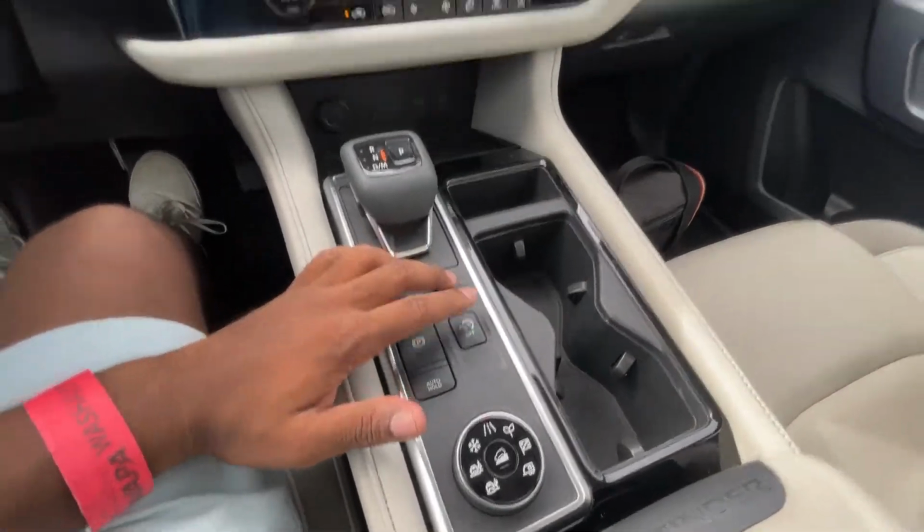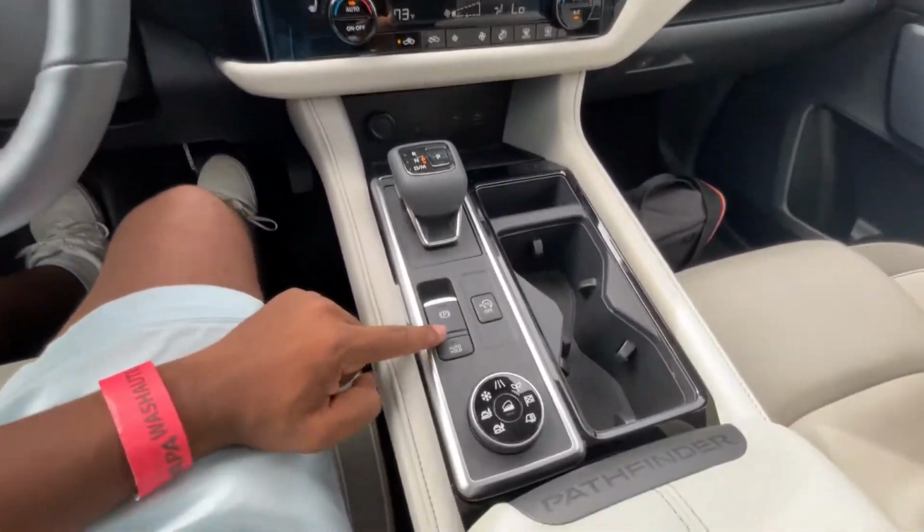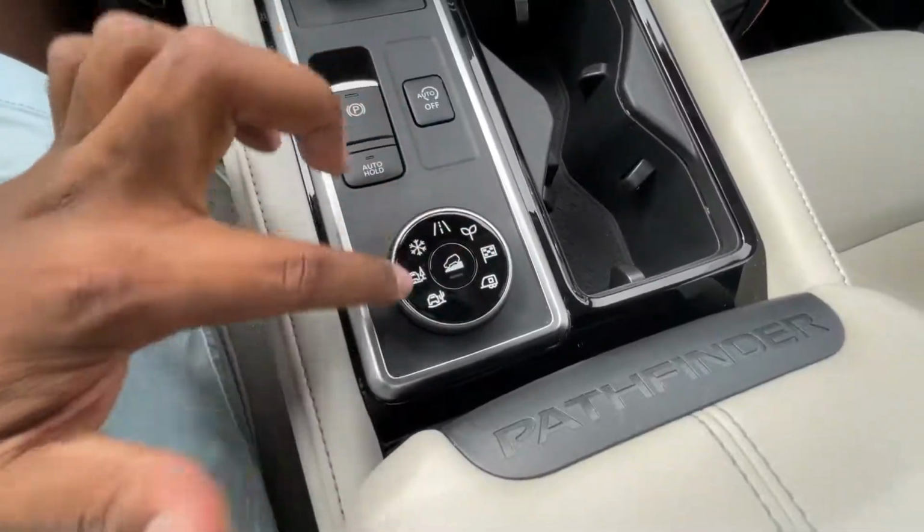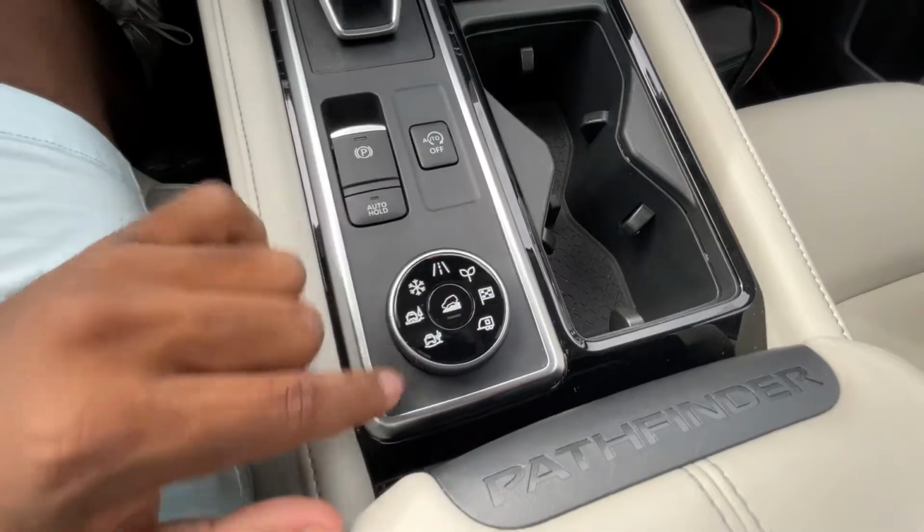Over here you have auto start stop, which actually works pretty well on this. And of course, like everything else, electronic parking brake with brake hold. These are all the different drive modes that you have, plus hill descent control.